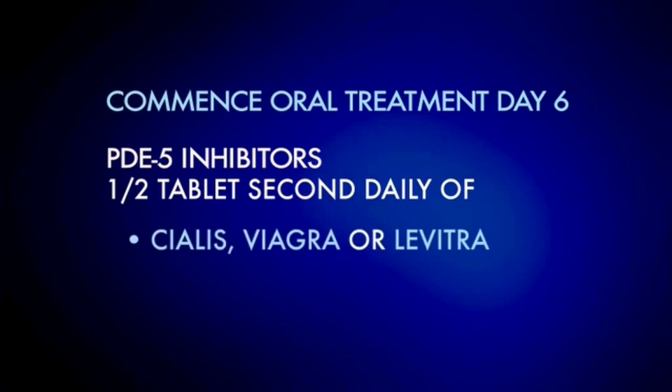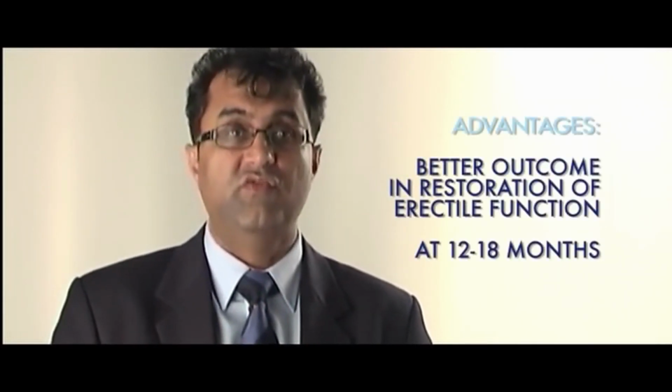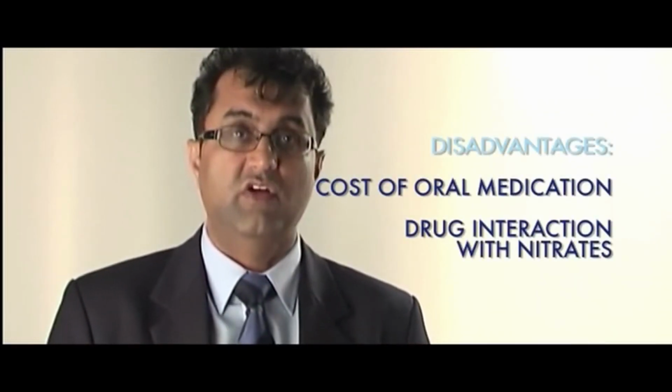You can either take half a full tablet every second day or a daily tablet of Cialis 5 milligrams every day. Studies have shown that when patients are placed on this, they get a better outcome and return of nerve function at 12 to 18 months than if they do not take this medication. The downside is that there's significant cost involved.